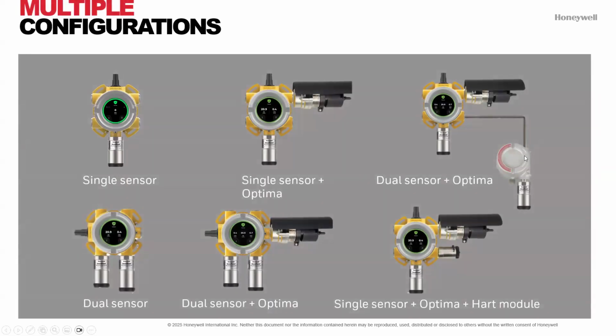We do offer this junction box here to allow you to remote mount, but this was kind of unique on the XNX. You were pigeonholed to this junction box, whereas now in the OmniPoint you can pretty much use any junction box. But to the point of your question, John, you can have these all three remote mounted. You can have them all three integrated into the transmitter. The whole design goal was maximum flexibility.